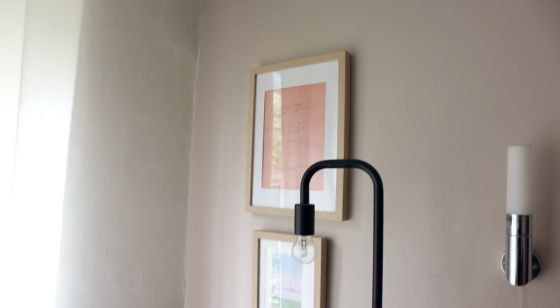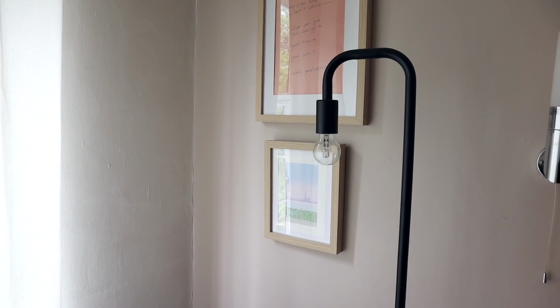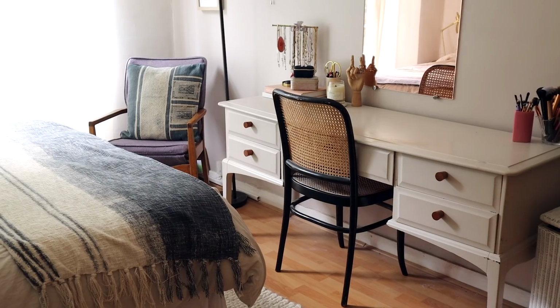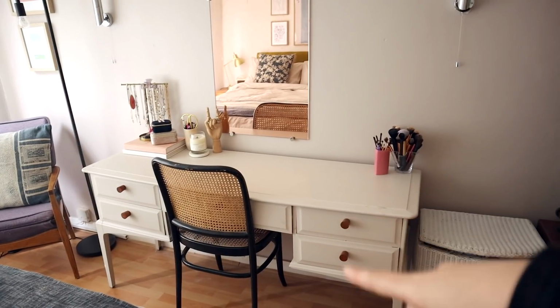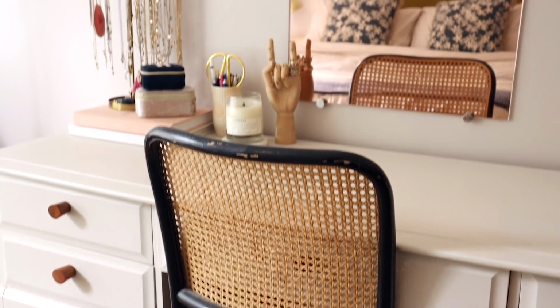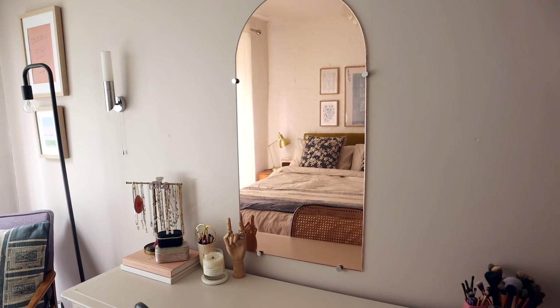I have some art prints up on the wall here, and this painting that my friend Sarah made for me for my birthday. She is so talented. I love her. In here, I keep all of my stationery and my makeup, and I just sit and work here in the daytime. Above my desk, I have my infamous arch mirror. This is such a gorgeous copper color.